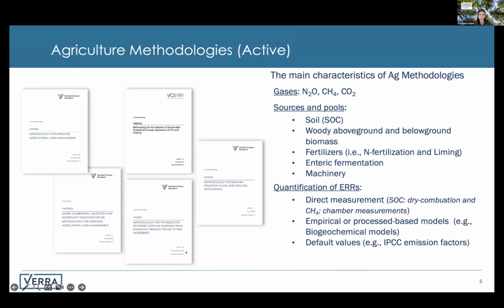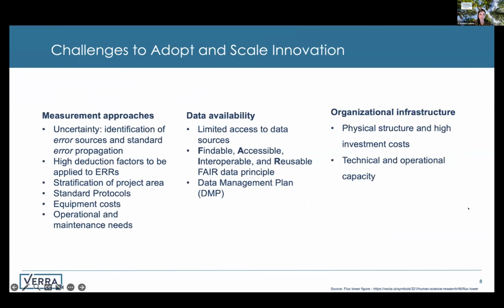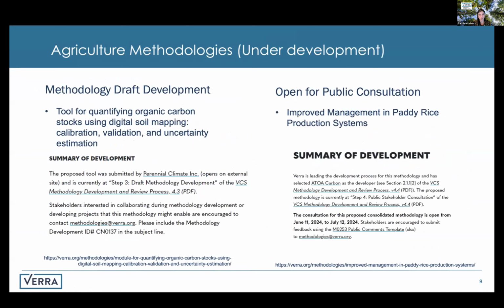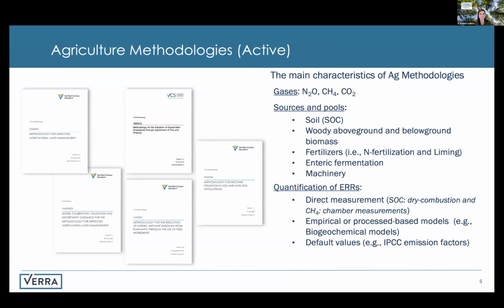So here on the right side, you can see a short list of the main characteristics of the ag methodologies. These ag methodologies mainly quantify carbon removals, but they also quantify the reduction of emissions of nitrous oxide, methane, and to a lesser extent CO2 from different sources or pools, such as soil organic carbon stocks, woody biomass, above-ground and below-ground biomass, fertilizer use, enteric fermentation, and machinery in agricultural operations.